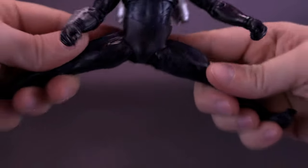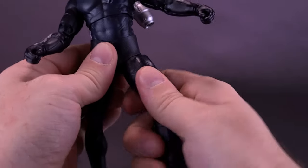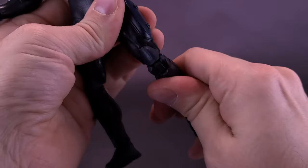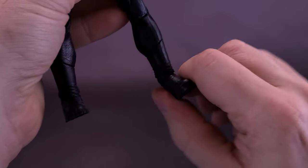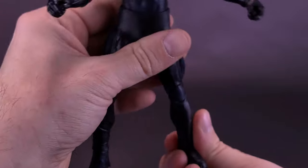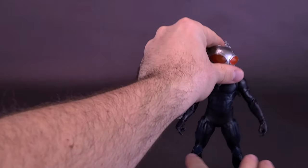Legs do split out, once again, using a ratcheted joint. You can take those legs and move them forward, move them back, and there's also a swivel at the top of the thigh. The figure has a double hinge on the knee, a little on the tighter side, but again, I don't mind. Ankle pivot back and forth, ankle pivot this way. And of course, always appreciate the fact the figure does have toe articulation. Whether you decide to use it or not, I don't mind when companies like McFarlane add toe articulation.